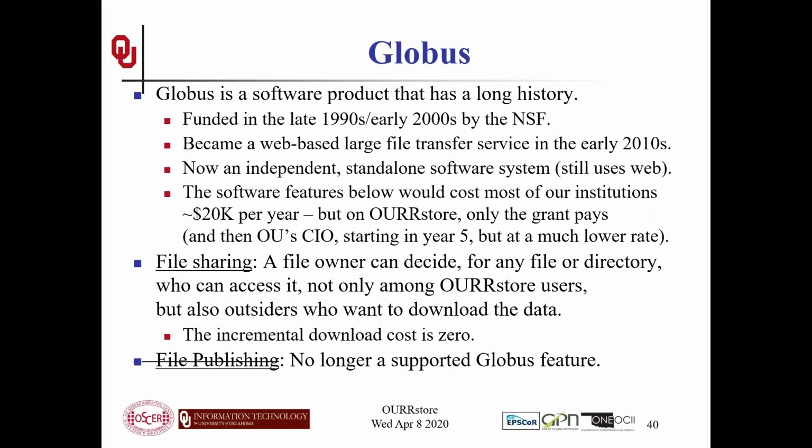Globus provides file sharing capability. And so with a few clicks, you can say this file or this directory is now available to these Globus users or this Globus group or these other people or even the whole world, that anybody in the world can download a particular file or set of files. And you get the moral equivalent of a URL. So what this allows you to do is in your institutional repository at your own institution, instead of storing your bulk data sets in the institutional repository, all you store in the institutional repository is the metadata and then a pointer to the bulk data set on OURRstore. And of course, the incremental download cost to you or whoever you're sharing the files with is 0, right?